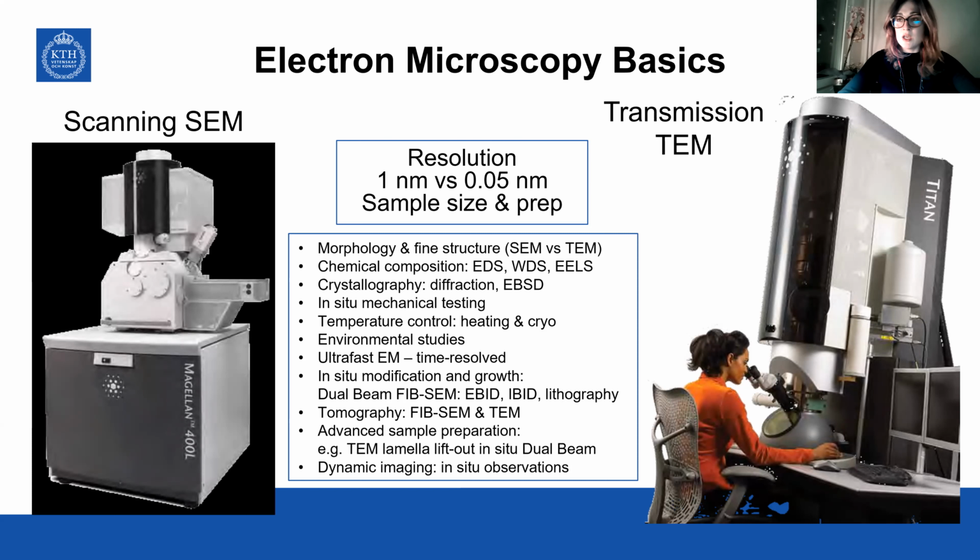When we do the analysis in the SEM, we usually work with more bulk materials, and we perform morphological studies on the micro to nano scale, and we usually collect the signal using secondary electrons or backscatter electrons. The resolution in this case is usually going down to the 1 nanometer scale. When we perform transmission electron microscopy, we usually work with a transmitted signal. Thanks to that, we can improve our resolution and work with scales at the sub-angstrom level and do studies of truly fine structure down to atomic scale.